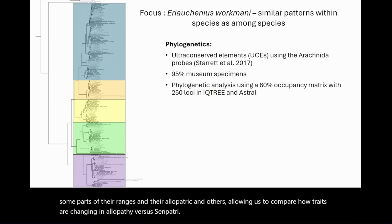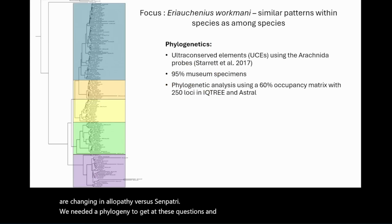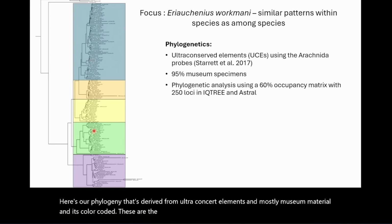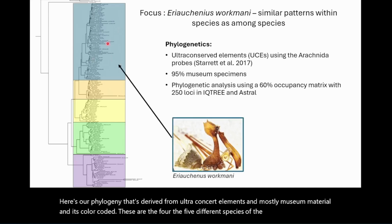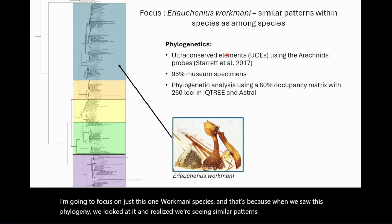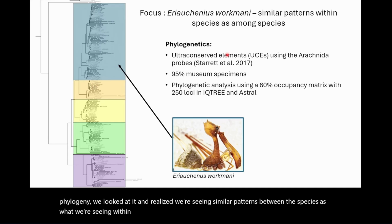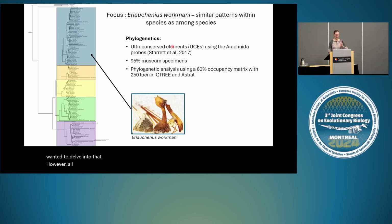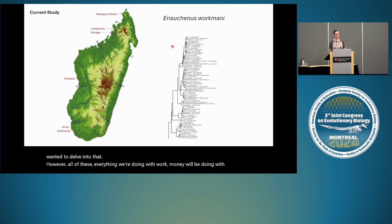We needed a phylogeny to get at these questions, and so here's our phylogeny that's derived from ultra-conserved elements and mostly museum material, and it's color-coded. These are the 5 different species of the group. For this talk, I'm going to focus on just this one, workmani, because when we saw this phylogeny, we realized we're seeing similar patterns between the species as what we're seeing within a species, in the populations in a species. So we really wanted to delve into that. However, everything we're doing with workmani we'll be doing with these other species as well.